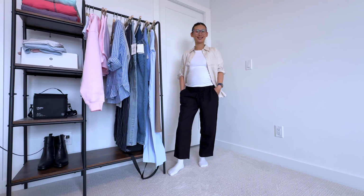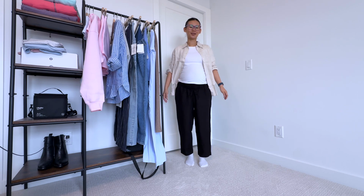But these are actually really nice overall. They're a very lightweight pant, just like you would expect a linen pant to be, but I would say that the cut of these pants probably wasn't my personal favorite, just due to my own body proportions. But I feel like this could be a really great option as well if you are expecting.